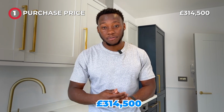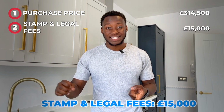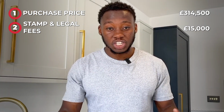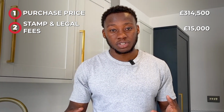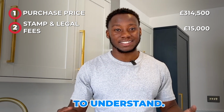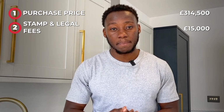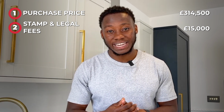So that was £314,500 for the purchase price. And then it was £15,000 that came in all for the stamp and legal fees. So just to know, I am rounding this up to the nearest whole number for simplicity, so that it's easier to follow and easier to understand. So that is a total of £15,000 for the stamp and legal fees.